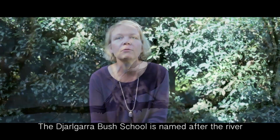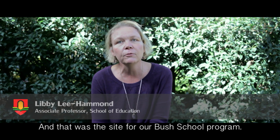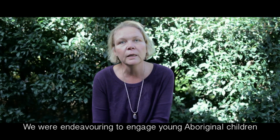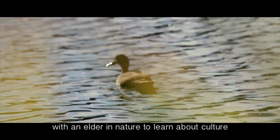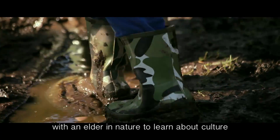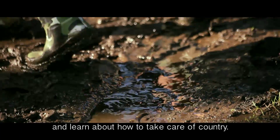Djarlgarra Bush School is named after the river, which is also known as the Canning River in Perth, and that was the site for our Bush School program. And we were endeavouring to engage young Aboriginal children with an elder in nature to learn about culture and learn about how to take care of country.